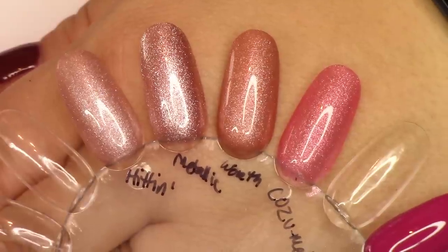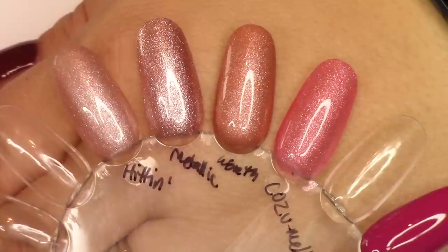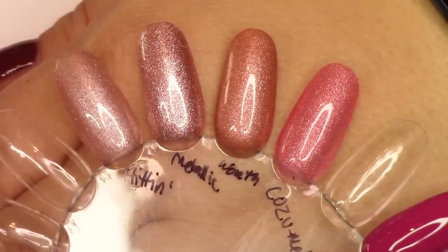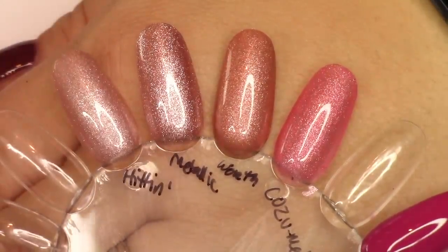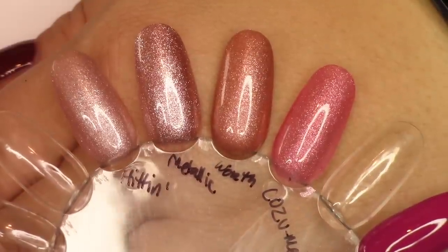Okay, next up, the beautiful pink metallic. We have Metallic Composition there, which, as I mentioned before, I think is fantastic. It is pretty similar to these other three here. Hitting the Portuguese Pavement is the most similar once you have them built up in two coats, but it's like they took that polish and then amplified it by quite a bit.